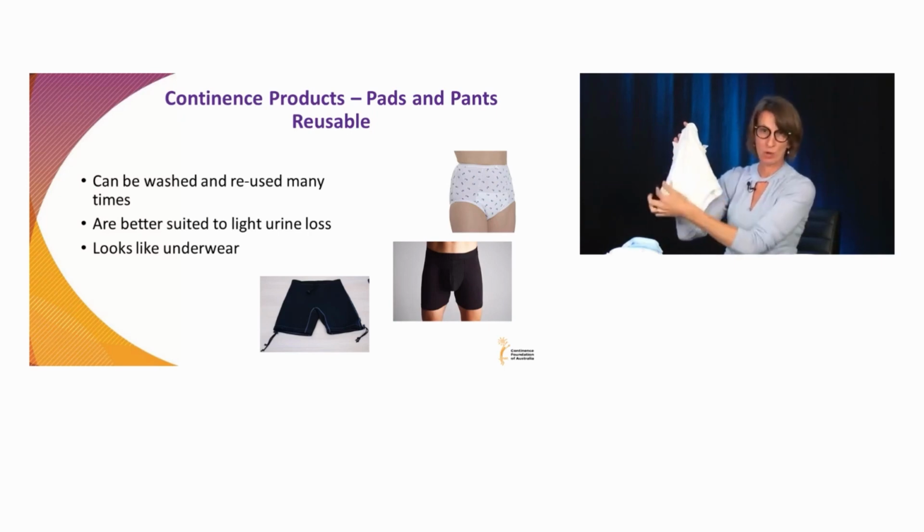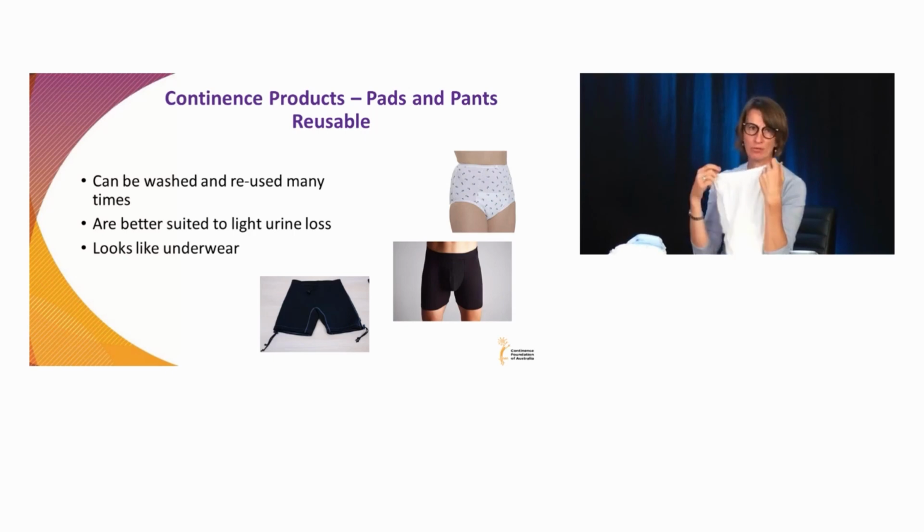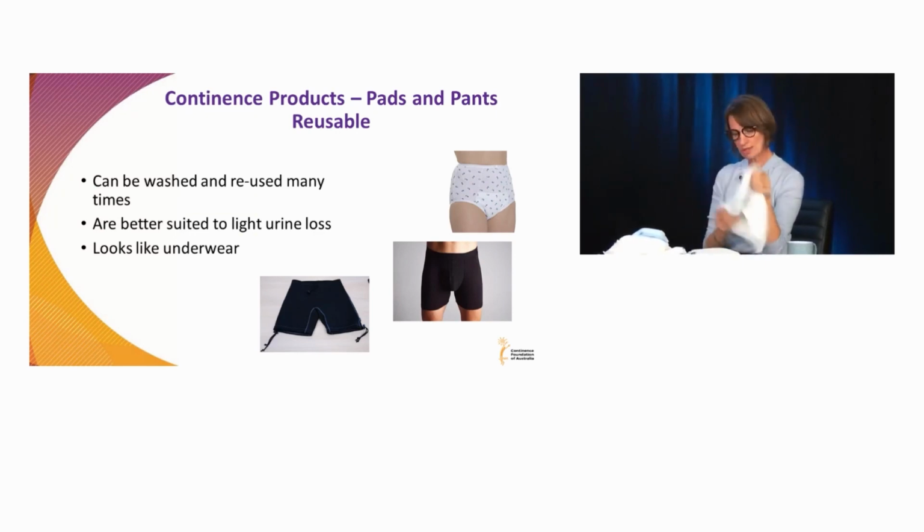Some of the pads come up a lot higher than this, but you won't get the absorbency of a disposable pad. But you might find that someone with a memory problem might happily wear something like this, or someone who's not too keen on wearing a disposable pad, or is concerned about the amount of rubbish that's created through disposable pads. This might be something more acceptable. Also, when you put it on, it hits the right spot again. They can be quite acceptable to wear.